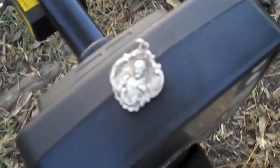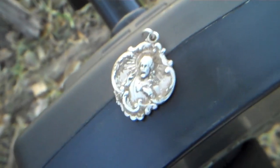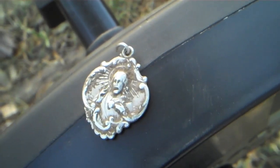There it is, guys. There's that religious pendant. Get the magnifying glass out here. We'll get a better look at that puppy. I'll get it open. That's pretty nice. Silver religious pendant. It's also got something on the back.